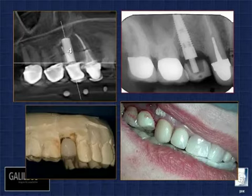So here we have now, you can see on the upper left is the image of our treatment planning that was done on the GALILEOS implant software, showing where the implant was intended to be placed, and just to the right of that, on the upper right, is a radiograph showing where the implant was in fact placed, and we can see that our implant placement was pretty darn accurate. And then on the lower left, you can see the provisional crown after it was made on the master model, and then on the lower right, actually in the patient's mouth.